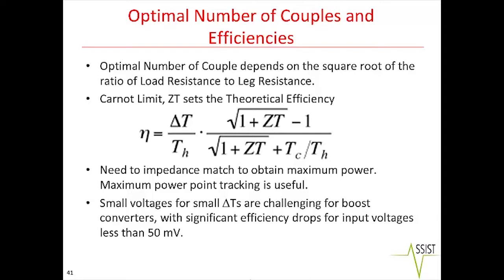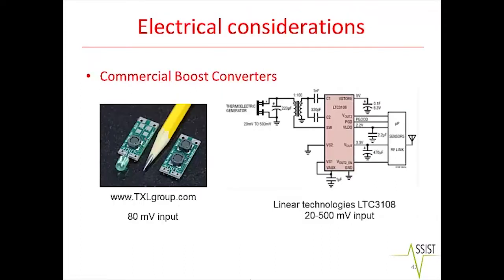And then finally, a lot of times these Seebeck coefficients are in the microvolts. And so even if you have a large number of couples, you may be at millivolts. And then if you're at low temperatures, you have an issue, right? So if you're going to boost the output of the thermocouple to a usable voltage, you'll need to take that into consideration. And then your efficiency may drop for your thermocouple.